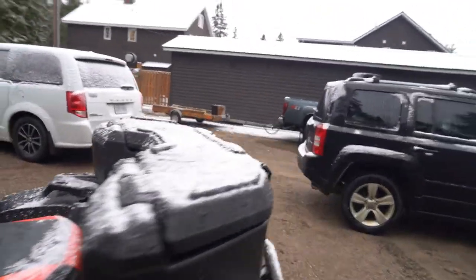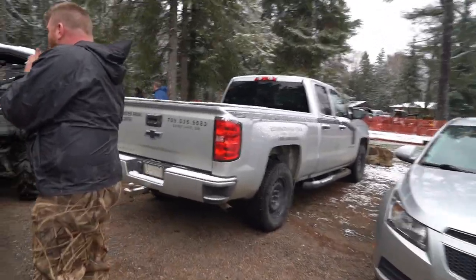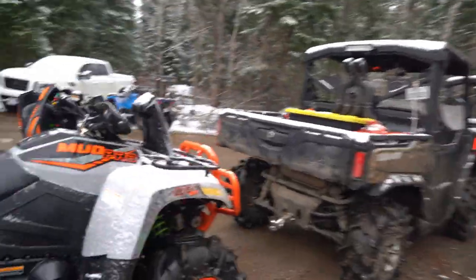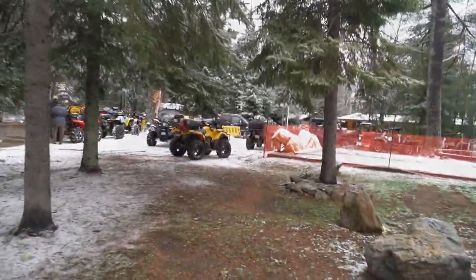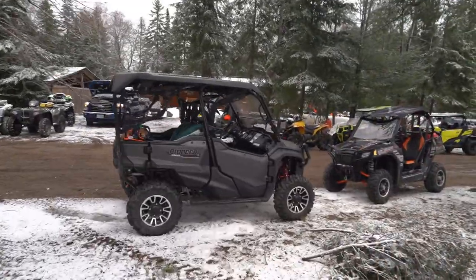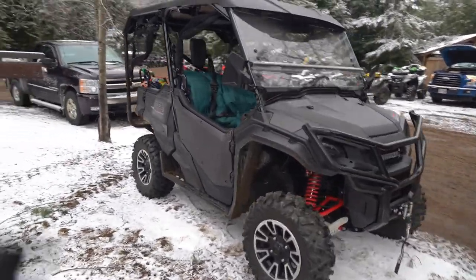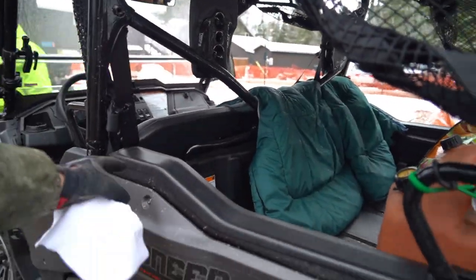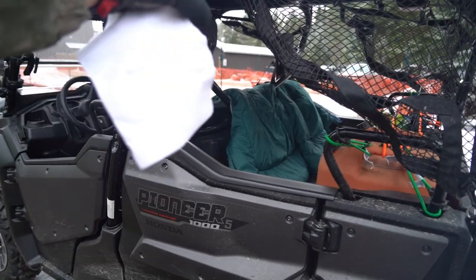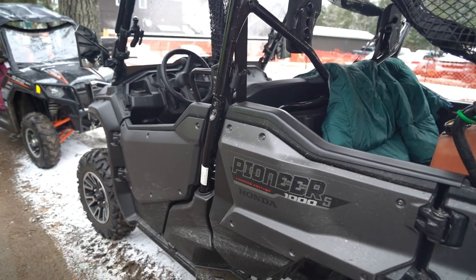Well, let's check out what else is here. Ooh, Maverick Sport. I want to go see that guy. Yeah, they're slick, eh? You going up? Yeah, I'm gonna go take a look at that Maverick Sport. Got a nice Honda Pioneer 1000 5-seater. These things are slick because they got a fold-up seat in the back. So this is a door. Oh yeah. And the bed folds back, so you have a bench seat across the back for the kids, and then seating up front. There's a towel back there.